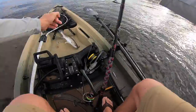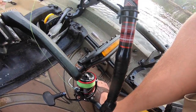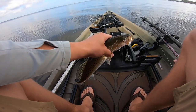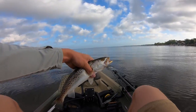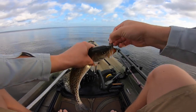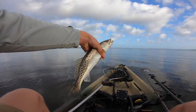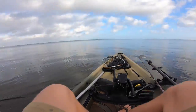Oh, no. Oh, that's not good. How did that happen? Wow, my line broke. Thankfully, he's in the boat, though. That would have been bad. Yeah, my line came undone. All right, that's the biggest one so far. Still not huge, but it's an upgrade, so I'll take it. Wow, I need to retie that, obviously. Feisty.